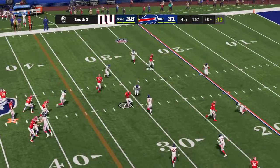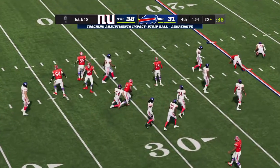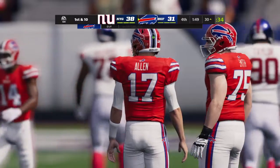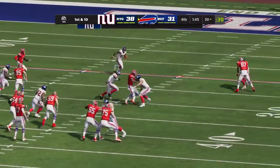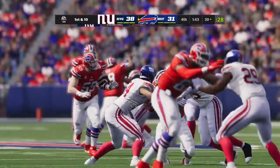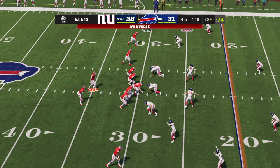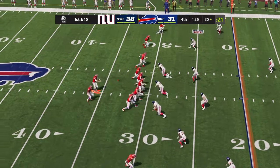Allen. Quick hitter here. It's complete. Brandon's okay with what they're doing right now. Still able to work the middle of the field, but you know sooner or later they're going to have to stop the clock. First down now, but that clock rolling. Allen.